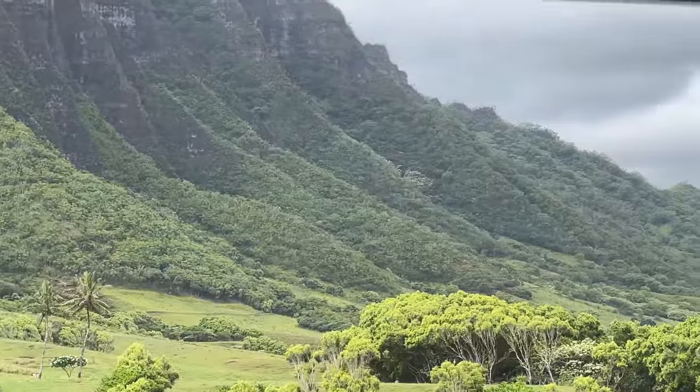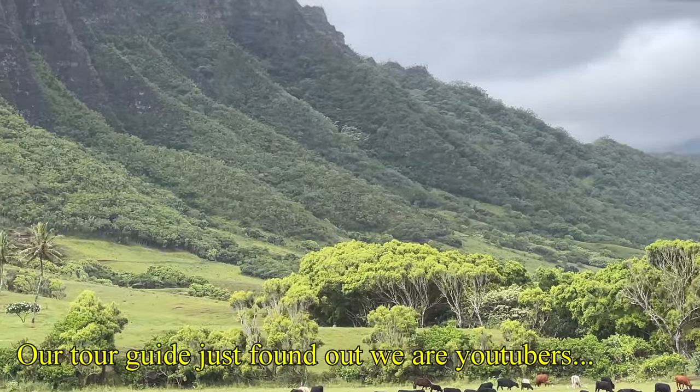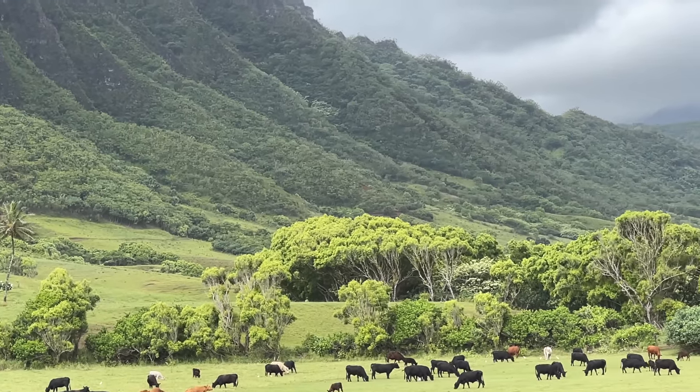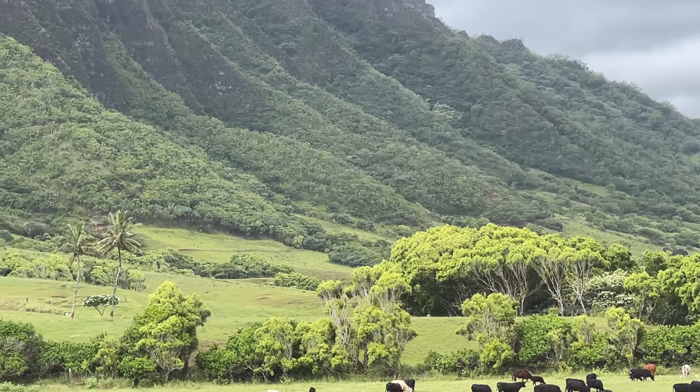Are you the mountain here? Yeah, that's where they had the monorail on the movie Jurassic World. Obviously it wasn't real, it was just CGI effects, but yeah, they had the monorail right along the bottom of this mountain in the movie.